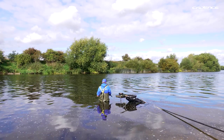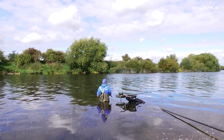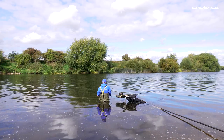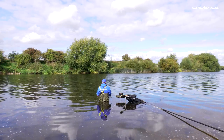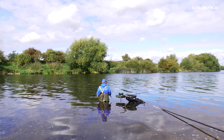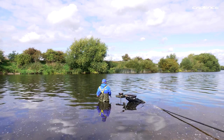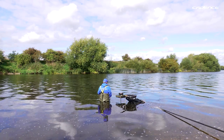You can overfeed obviously, but don't be scared to put some feed in, especially this time of year. The fish are really hungry. They're trying to fatten up for the winter. And by putting that feed in, that's what gets the attention of the larger fish as well.